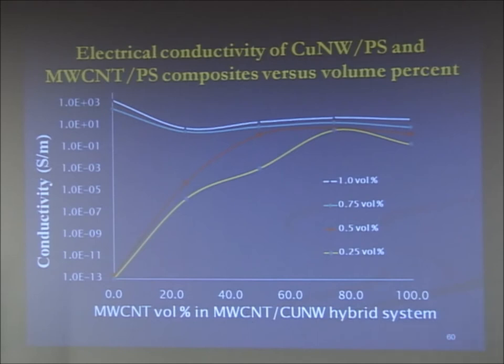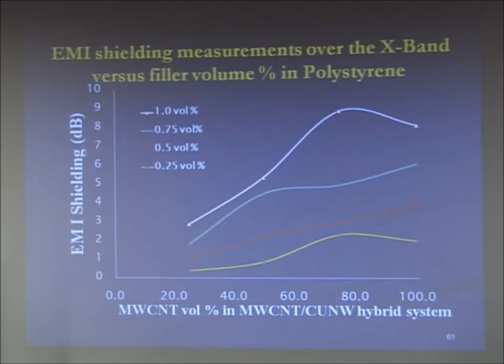The other interesting thing that we saw is that when we added carbon nanotubes and copper nanowires and did a mixed type of filler system, we would expect an increase that's linear or some type of increasing. But what we saw is actually we were getting some samples where we had a maximum. So we would have a minimum and then a maximum at a particular ratio of those. So we also studied the EMI shielding, and again, we see that there's some type of maximum that seems to be occurring around 75% multi-wall nanotube and 25% copper nanowires.